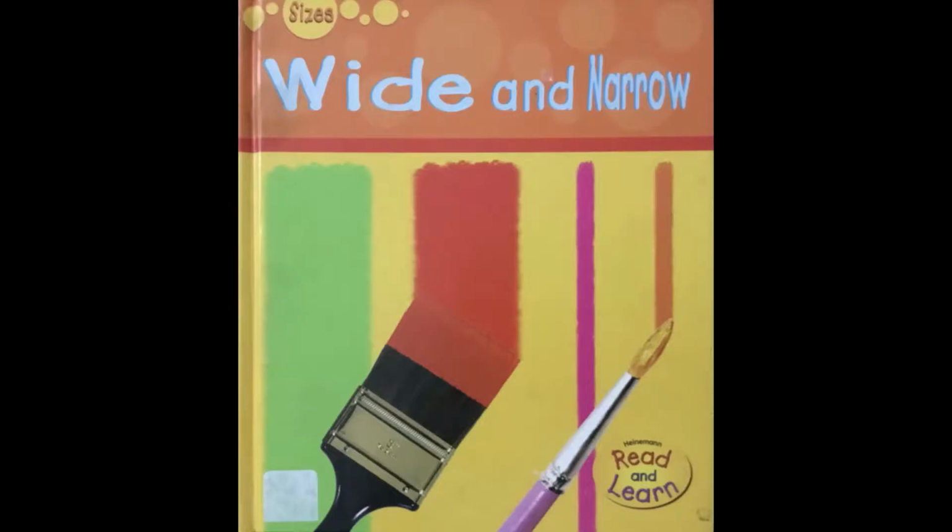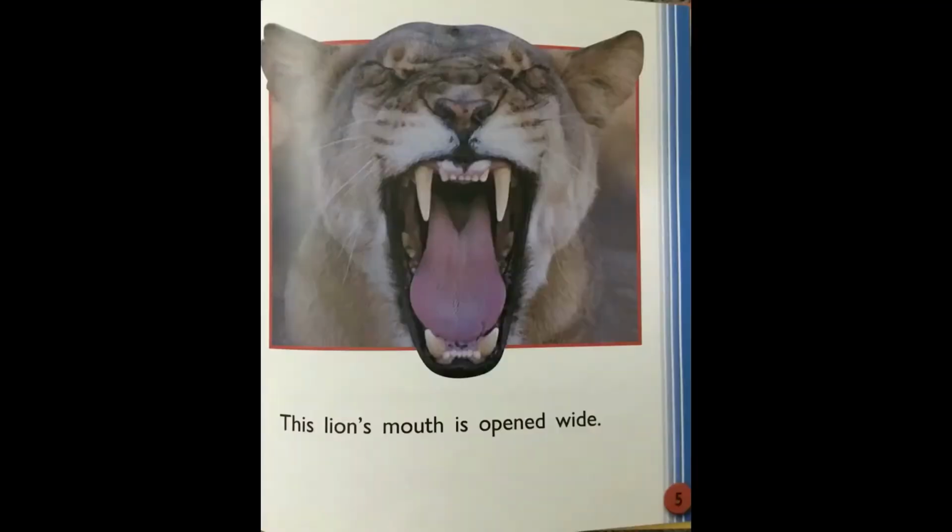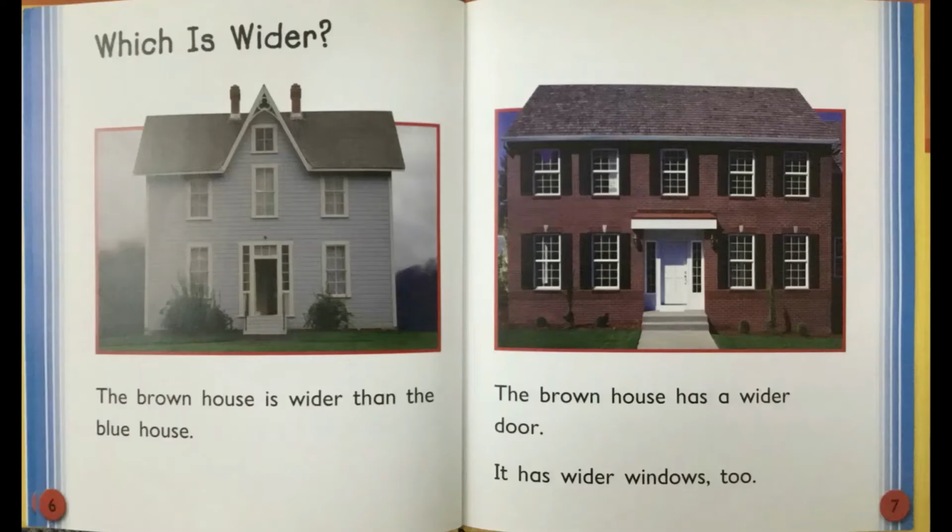Wide and narrow. What does wide mean? Something that has a lot of space from one side to the other is wide. This boy is standing with his feet wide apart. This lion's mouth is opened wide. Which is wider? The brown house is wider than the blue house. The brown house has a wider door. It has wider windows, too.